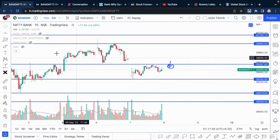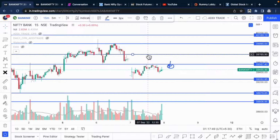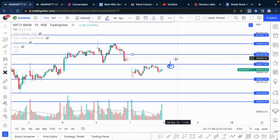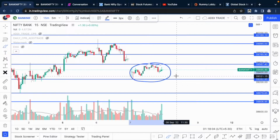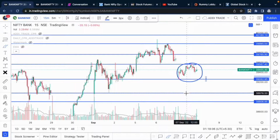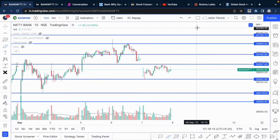Let me just mark that along with our CPR levels. This is another place where we might face some resistance. So if this consolidation breaks on the upper side, then this will be our first target, second target, and only if this breaches, then we'll have to improvise on the higher targets. And the same thing on the bottom side. If this consolidation breaks on the downside, right, the first target is 38,900, and then 38,800 is also possible if the down move continues.